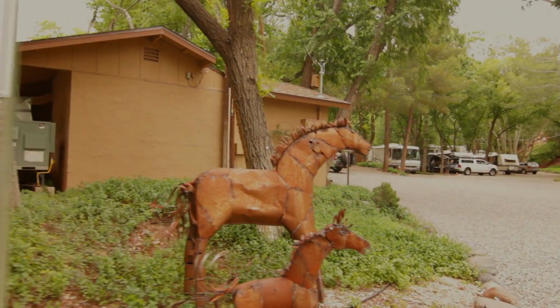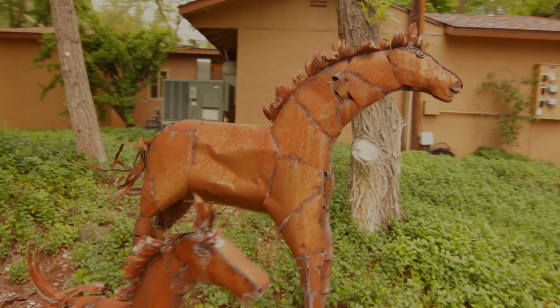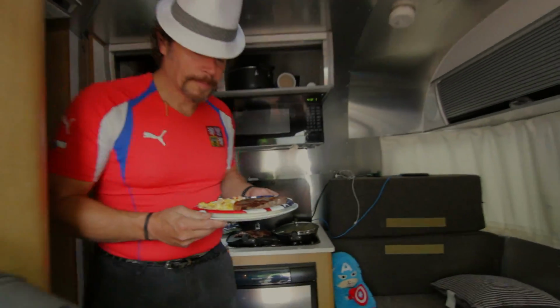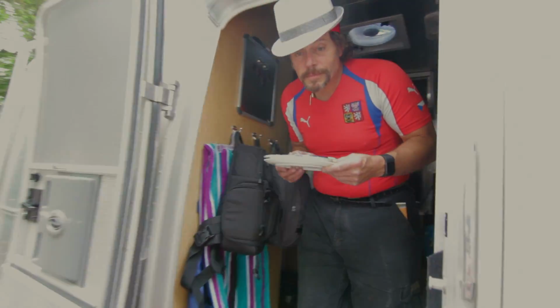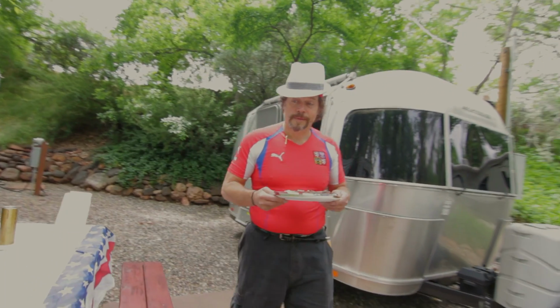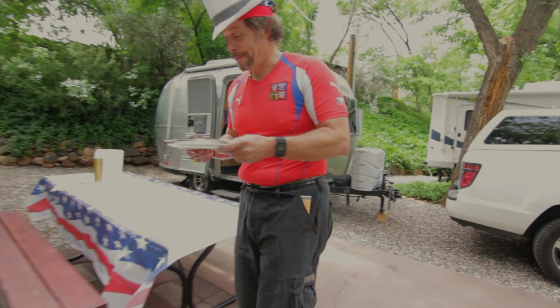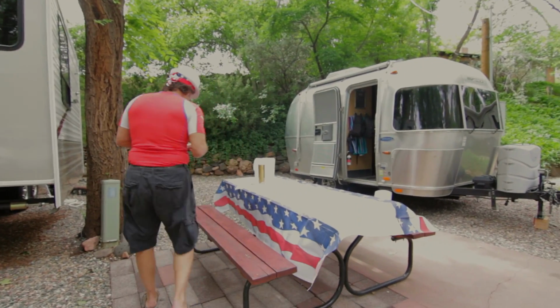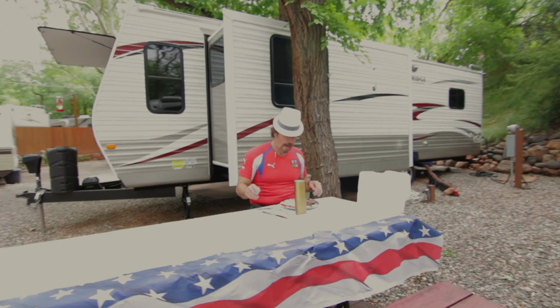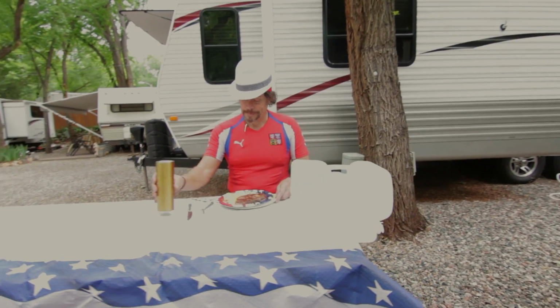Next day, I was aware of how beautiful the RV place was. They had all sorts of sculptures. I was impressed by the flags at the London Bridge, and I thought I'd have my own patriotic celebration. I made steak and eggs. I had the tablecloth, the napkins, even the plates that were patriotic.